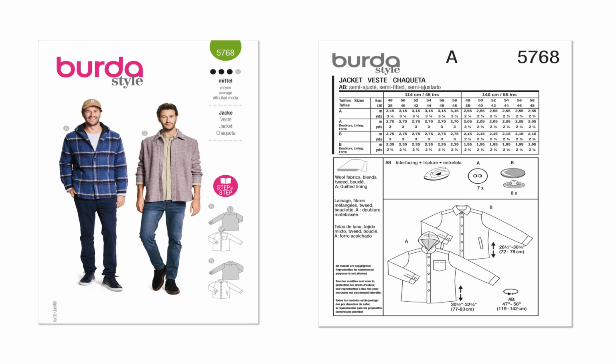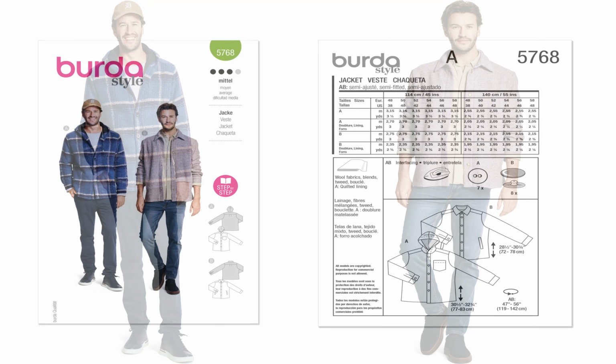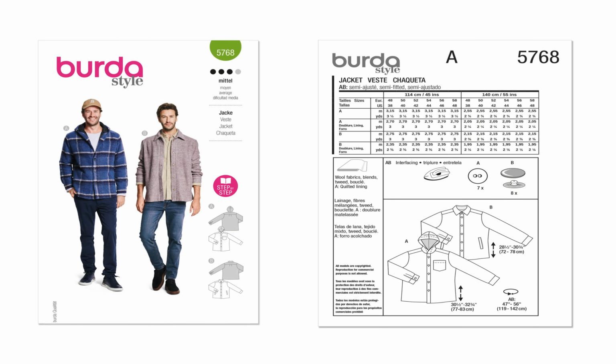I already have a shacket slotted for my Make 9 board for the fall. So this one is definitely staying at the store or online, whichever one I want to choose. But that's what this one is. This is also rated as an average to sew pattern as well. In terms of pattern sizing, it's 38 to 48. Now, that's the sizing. However, it equates to 48 to 58.